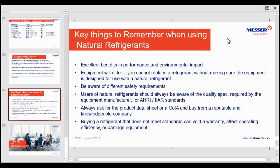So just to review some key things to remember when using natural refrigerants, they definitely have an excellent benefit, and there's very high performance with these refrigerants and a very good environmental impact. Equipment will differ. You cannot replace a refrigerant without making sure that the equipment is designed for use with a natural refrigerant. So none of these natural refrigerants are really a replacement or a drop-in. The equipment has to be specifically designed for natural refrigerants.